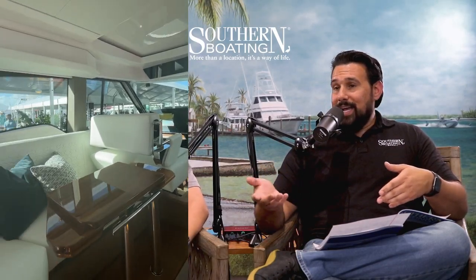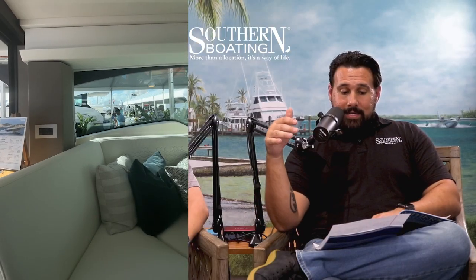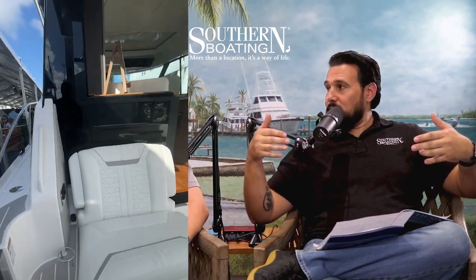Next, when we start moving back up, there's a dinette in the salon that converts to a berth. So you could actually carry more people to overnight with you if you want. Exactly. And I thought that was fantastic. Back towards the cockpit, there is a sliding door with an electrically actuated window so that you can open up that space to the cockpit.